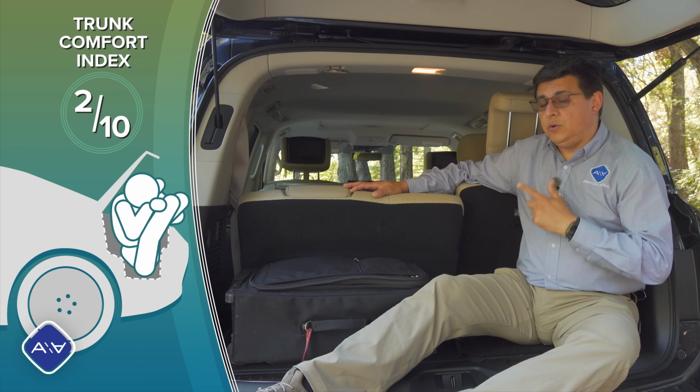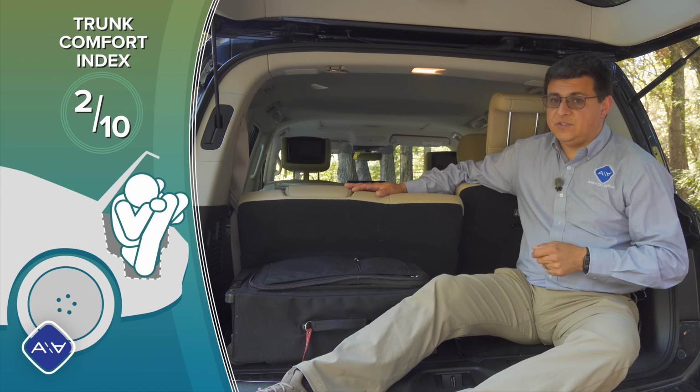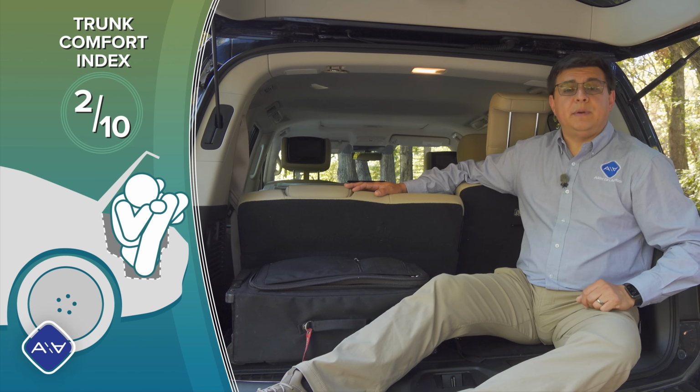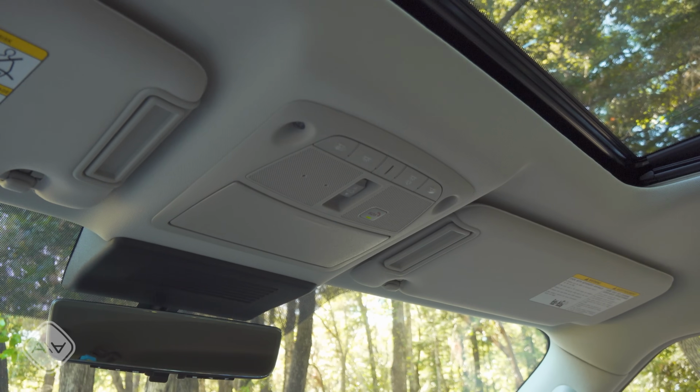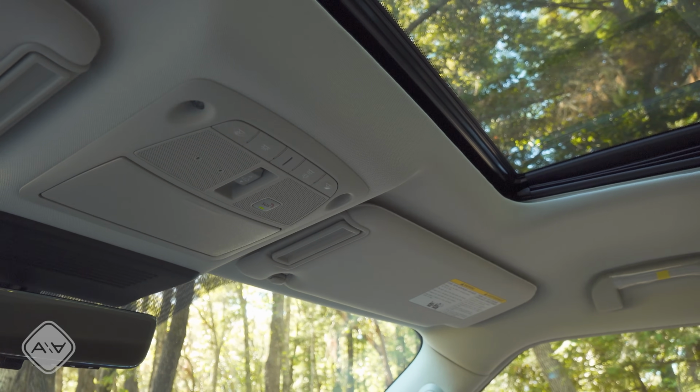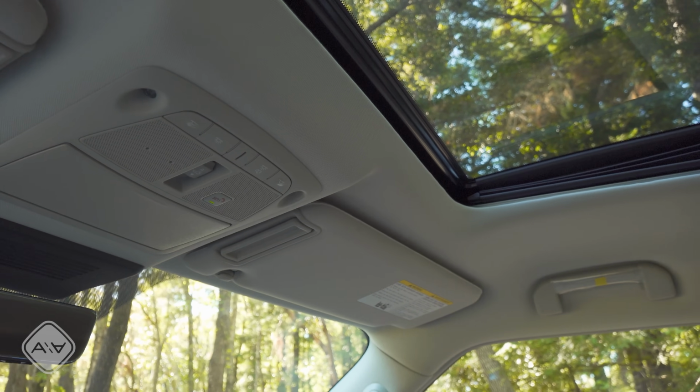The power folding third row is also a little bit slow. I honestly wish it was just a power mechanism, but Nissan redeems themselves a little bit by giving us a full-size spare tire under the vehicle. On the inside, the bulk of this interior is shared with the QX80, but where things differ, I have to admit that I like the Nissan version a little bit better.